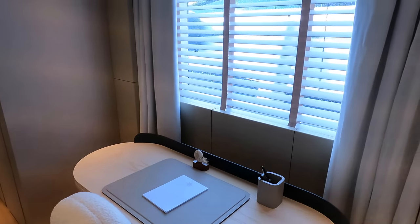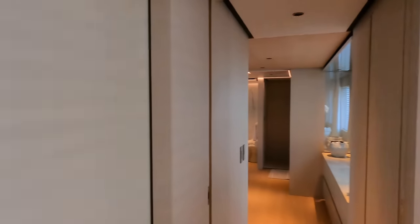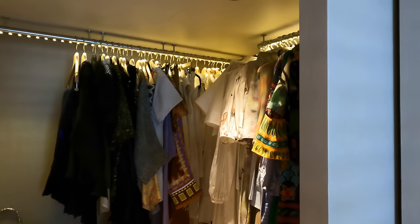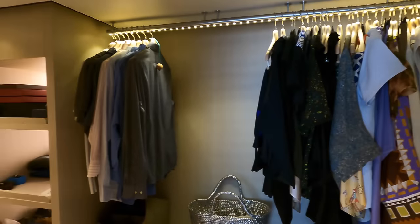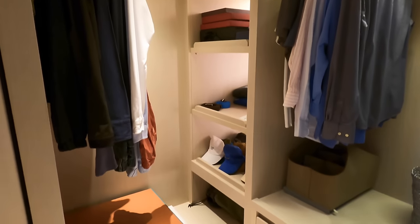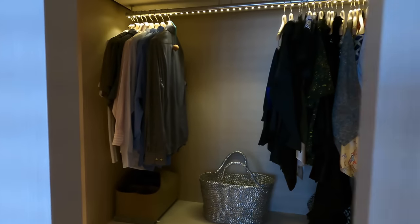First of all, you'll notice this work area, which is a great place to sit and catch up with your emails, thanks to that amazing view. Opposite the workspace, we have the entrance to the vast wardrobe space. This walk-in wardrobe has lots of space and is really well lit. There's more than enough space in here to keep all of your favourite clothes and shoes and hats and everything else you might need to take with you as you venture off over the horizon.